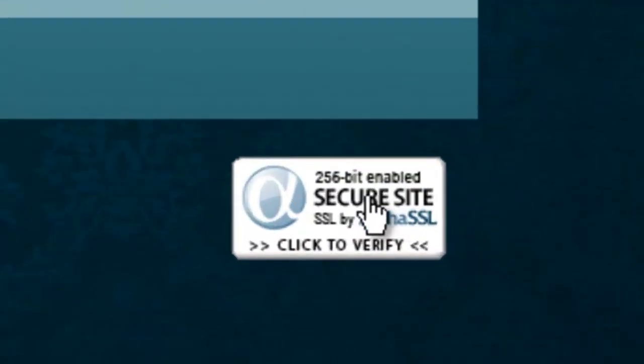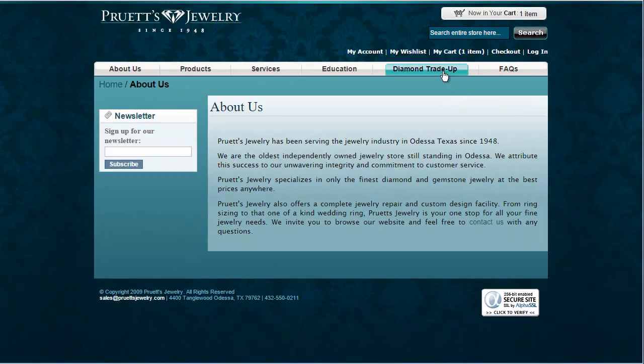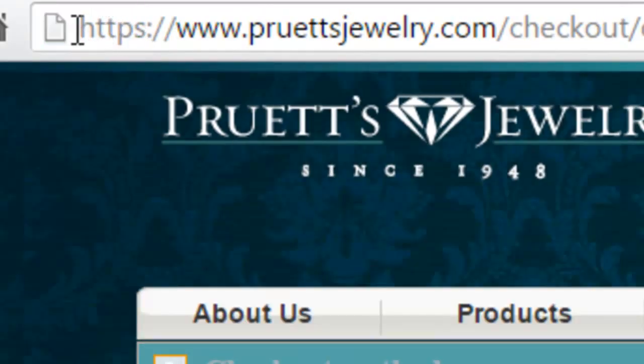I noticed that this secure site SSL by Alpha SSL keeps popping up here on every page, but yet the website is not in a secure mode. I probably have to add something to my shopping cart, or I probably have to proceed through the checkout process. So if I click on proceed to checkout, I would assume there it is. The domain name, in fact, flipped over to be SSL or secure, which I have here highlighted, the HTTPS in the address bar there.